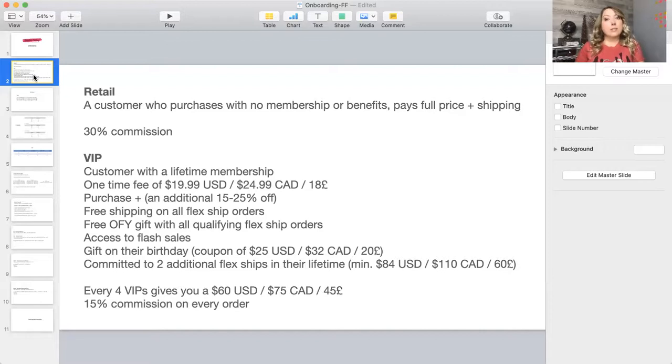VIPs also get access to flash sales. Very, very rarely it happens that retail customers have access to flash sales. Flash sales, as far as I have seen over my 5.5 years with the company, always ship for free as well. So that's pretty cool. VIPs also get the gift on their birthday.